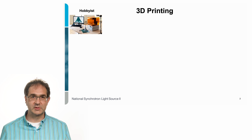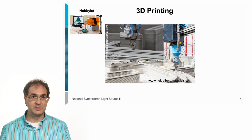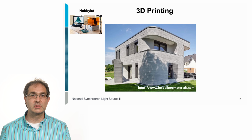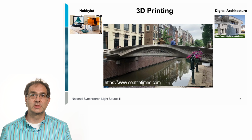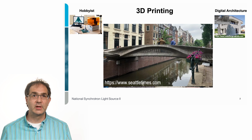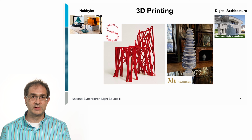Maybe many of you even have a 3D printer at home. But 3D printing is really much more versatile than this. So today you can really quite literally 3D print a house or a steel bridge over a canal, something that's known today as digital architecture. 3D printing is also impacting the arts. It can either create new art or it can recreate art that has been lost.